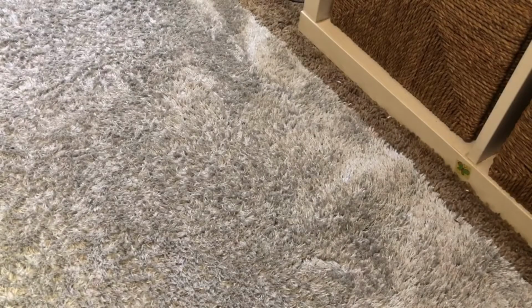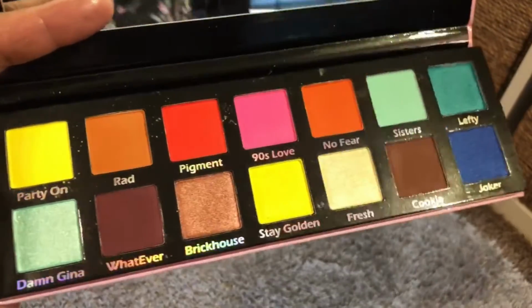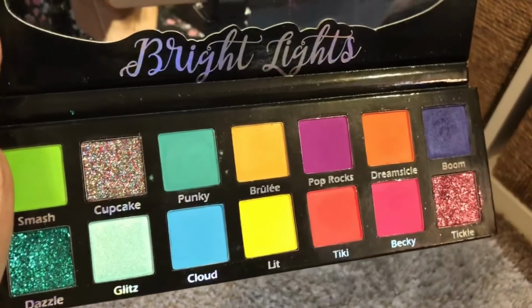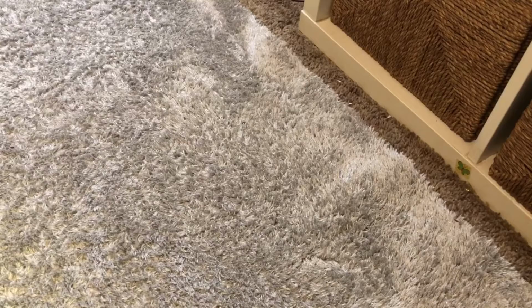Definitely a summer palette. Okay, we're more than halfway through. This is the Pinky Rose Obsessed. Beautiful summer palette. And even some of these palettes you can use for a work look if you have that creativity. This is the Bright Lights in Pinky Rose. Definitely a summer palette. This is the 80s Baby from Pinky Rose.